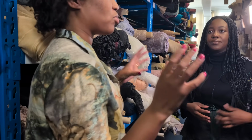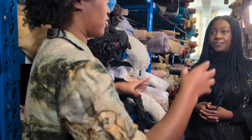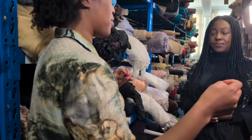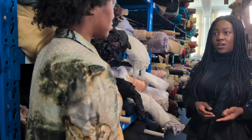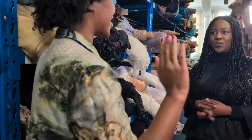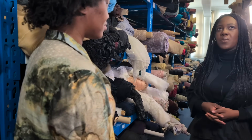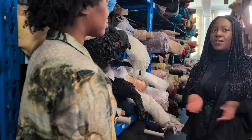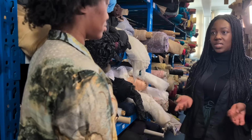So how does it work? Do the vendors, the sellers or designers, give you the fabric to sell on their behalf, or are they uploading it to the website themselves? Yeah, they're uploading it to the website themselves. Okay, I didn't realize that it was that direct. Yeah. So I guess the thing is, traditionally, when I think of deadstock fabric, its use within collections has become such a huge thing.